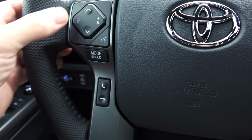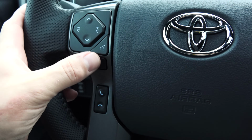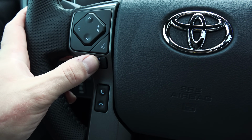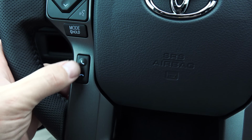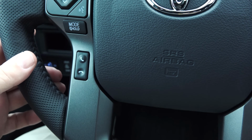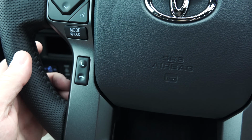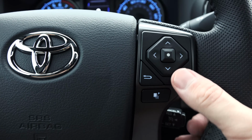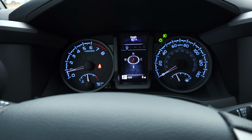The left side is your volume for your radio and tune through your presets on your radio. You can change through the mode, say AM, FM, satellite radio, that kind of thing. And then you have your voice recognition button there. And you can answer and hang up calls. Once you pair your Bluetooth phone, you can make calls, answer calls, and hang up calls there. Here on the right side, this corresponds with your screen up here, which we'll get into in just a minute.